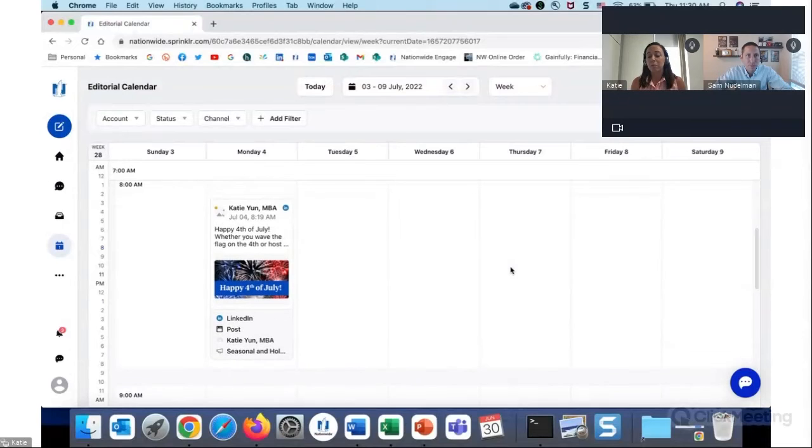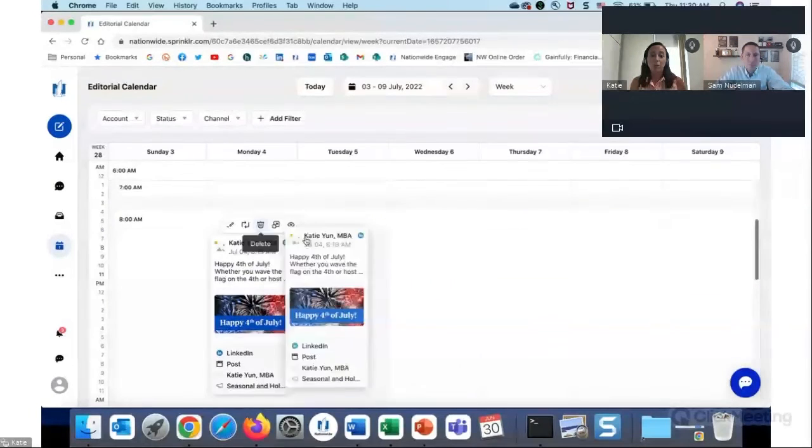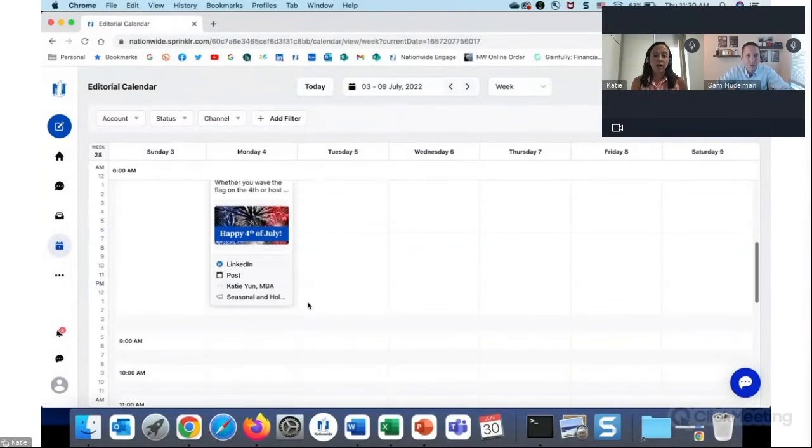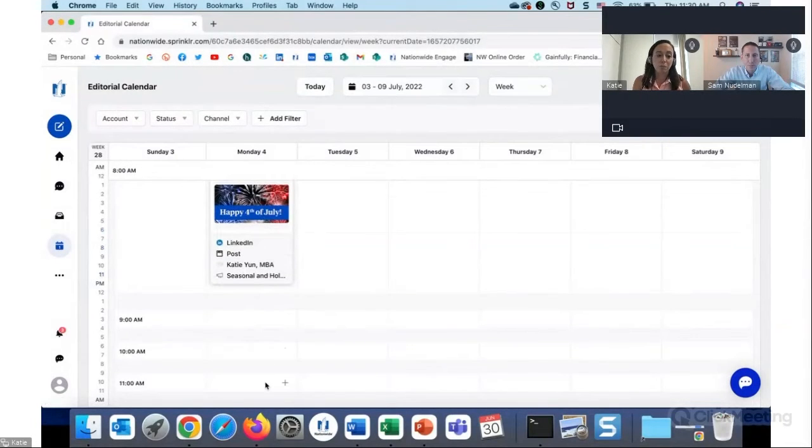It's just an easy way to manage your calendar and make sure that everything is aligning to how you want it to go out and it looks the way you want it to look. Really easy tool. You can even drag and drop it to a new date, a new time. So it makes it really easy to manage your scheduling and your calendar.